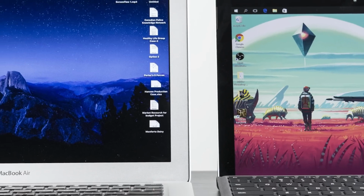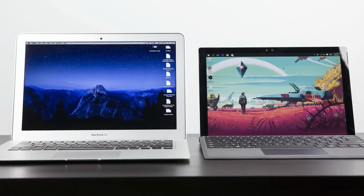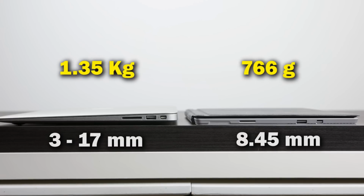Now, physically speaking, certainly the MacBook Air is going to be the larger of the two because it does have the larger overall screen size. Furthermore, in terms of thickness, you're also going to notice that the Surface Pro 4 with even the type cover is significantly thinner than the Air.